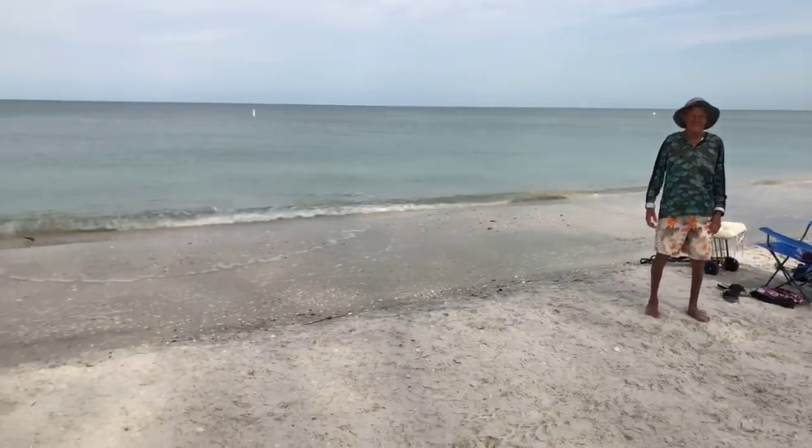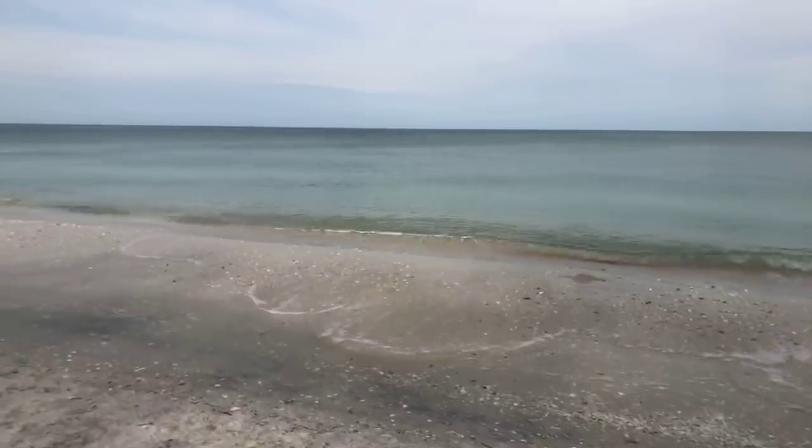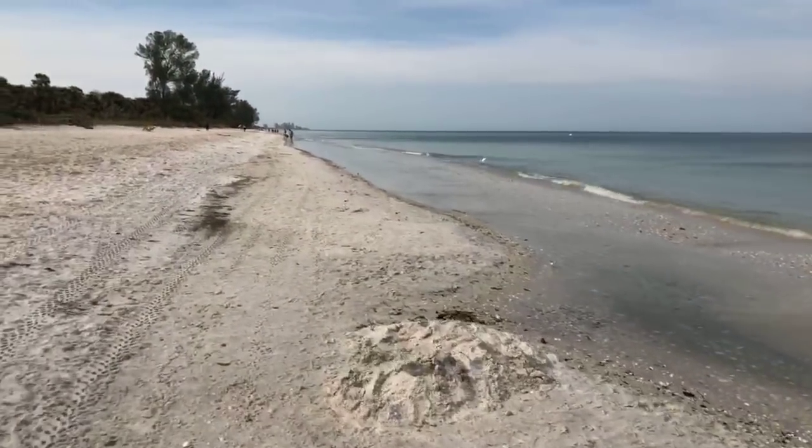Give you one more quick look around the beach here, and then I've got to get out of here. It's been a long morning. Nice little beach walk today.